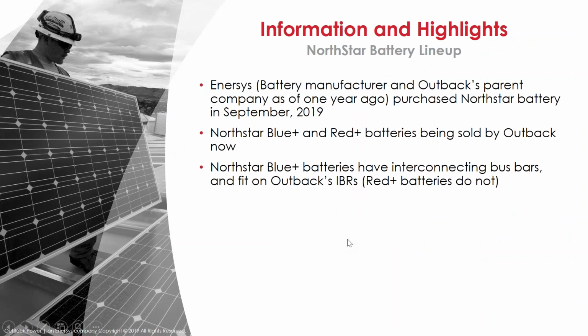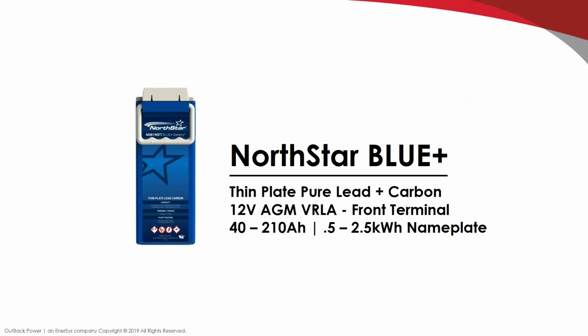Again, we just acquired Northstar not that long ago, and the blue batteries have interconnecting bus bars. The blues are the batteries that I've seen sold. I've not seen any of the reds sold yet. That's just my customers, certainly not all of our customers, but the blue batteries seem to be the ones that people are gravitating towards. In fact, several customers have said that they used to purchase them from Northstar, and they still kind of are, only now it's through OutBack / Enersys.